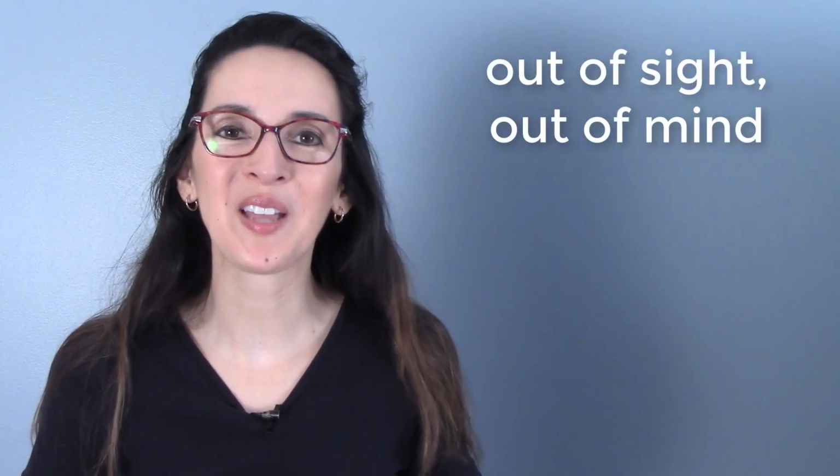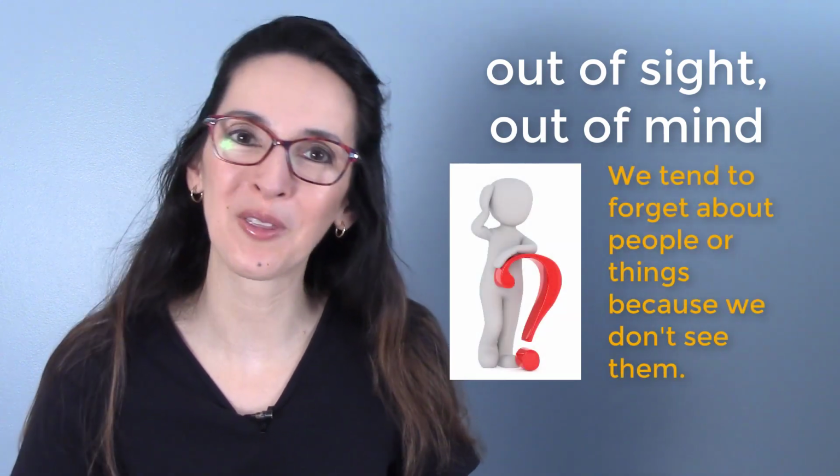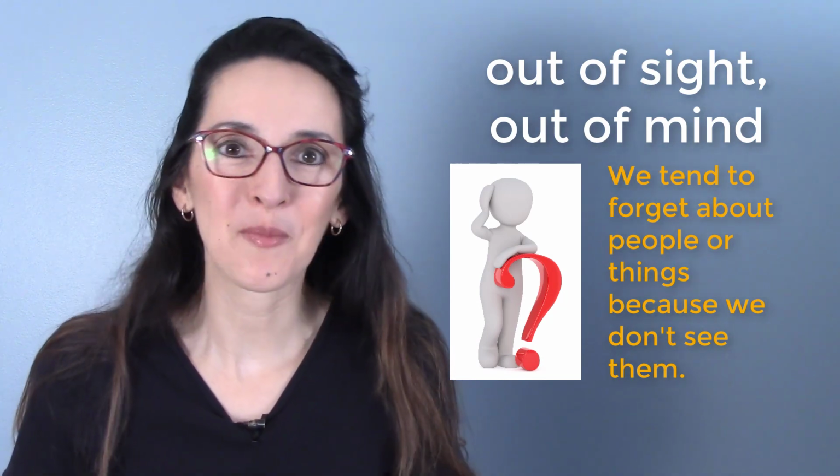Our last two expressions have to do with forgetting. Have you ever forgotten to do something although you meant to do it from the moment you woke up? Well, you likely forgot because there were no reminders. We say out of sight, out of mind when we tend to forget about people or things because we don't see them. The expression explains why we become forgetful.